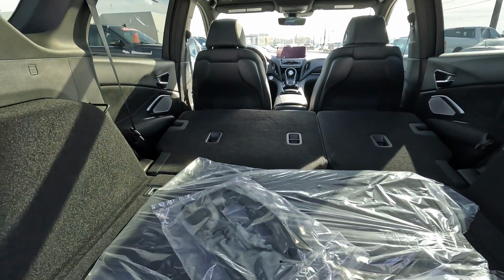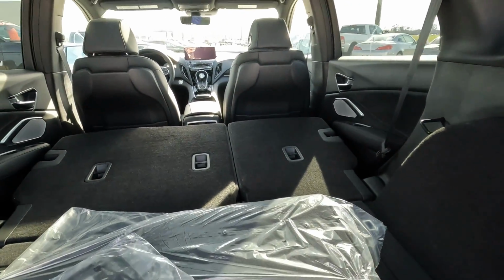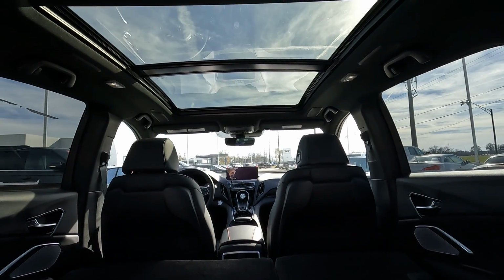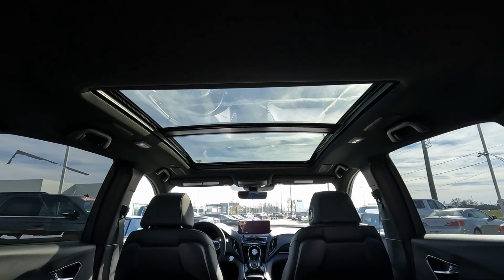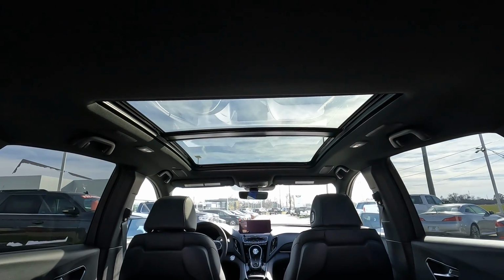Quite a bit of room back here. A lot of options for storage, and you'll also get a nice vantage point from here to see the panoramic sunroof. There is a power shade that can be drawn forward. If there's too much sunlight coming in or it's too hot or whatever the case is, you can bring the shade forward to take care of that.